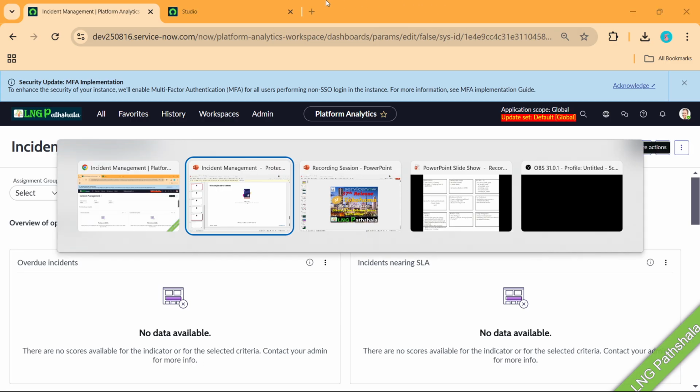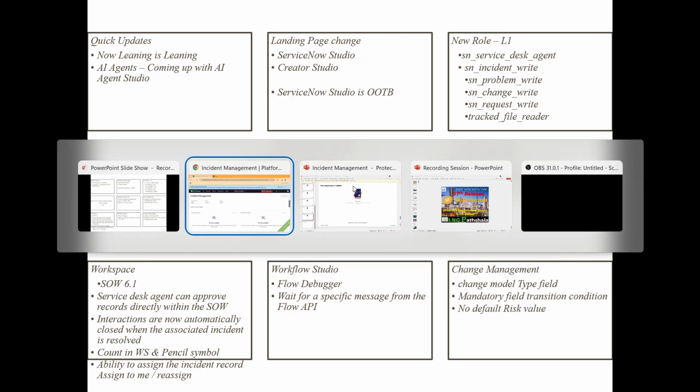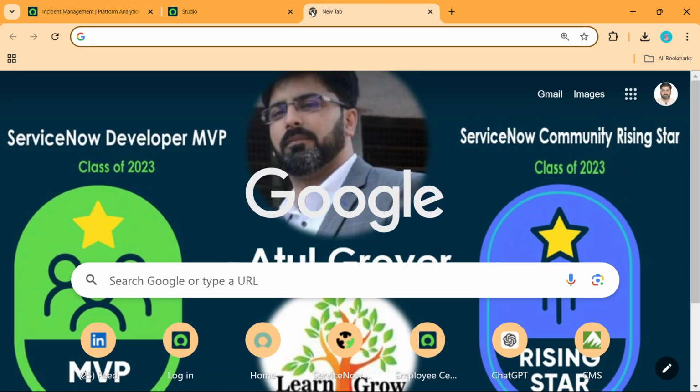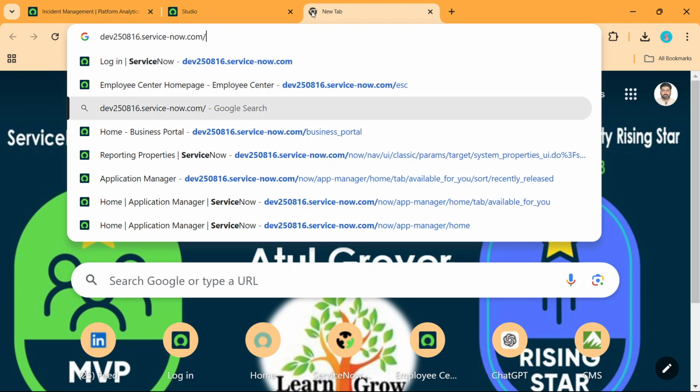Now, what I was saying basically on the CSM perspective, ServiceNow introduced a new portal that is called the Business Portal only for the B2B purpose. So you have to go and activate this plugin, and then you can access this. So I can put Business Portal.